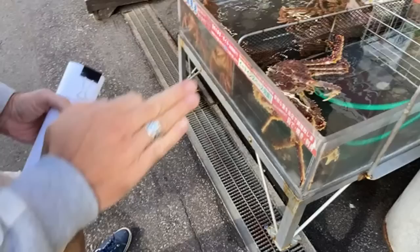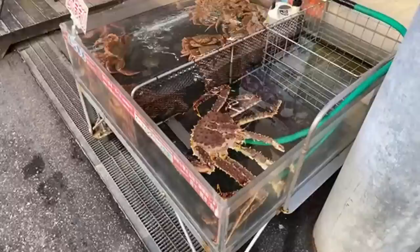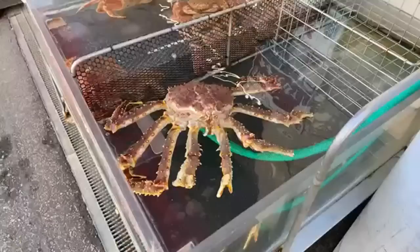I think we can see this. How much is this one? They don't have a price for it. It's priceless. Look at how huge he is. It's going to be somebody's dinner. What would you do if you just reached out and grabbed your camera? I'd freak out. Look at that mouth on him. Poor guy. At least they give him clean water and he's going to be tasty.